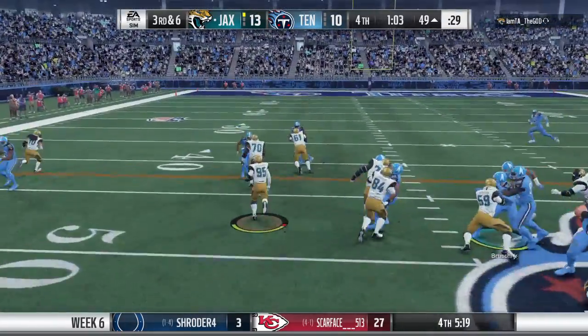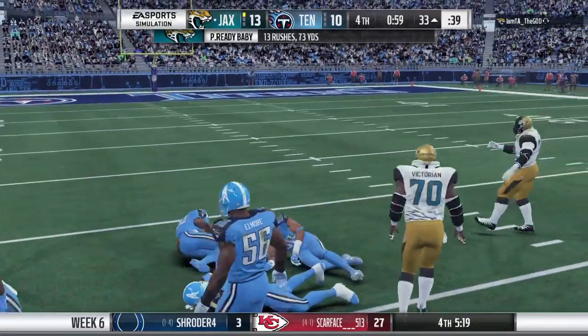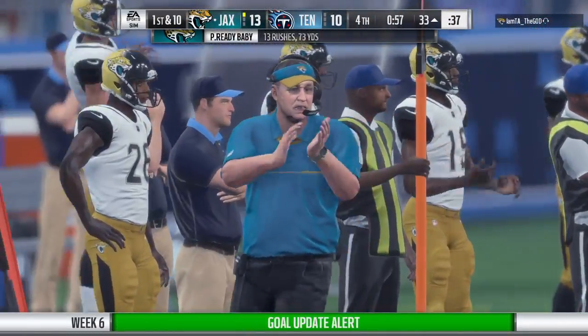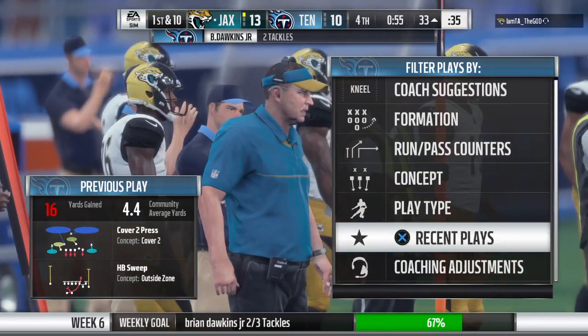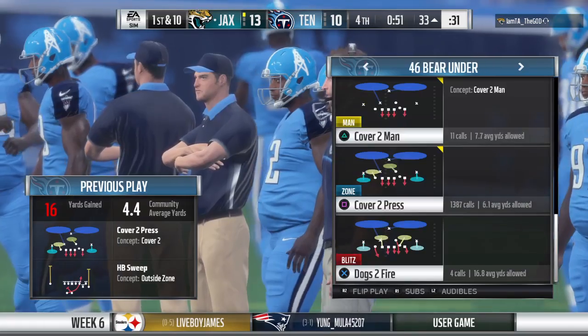They'll run it now out of the gun. And an alley to run. And he's able to get it to the 33. Good enough for a 1st down. A big pickup there, and without question, that should be more than enough to wrap this one up.